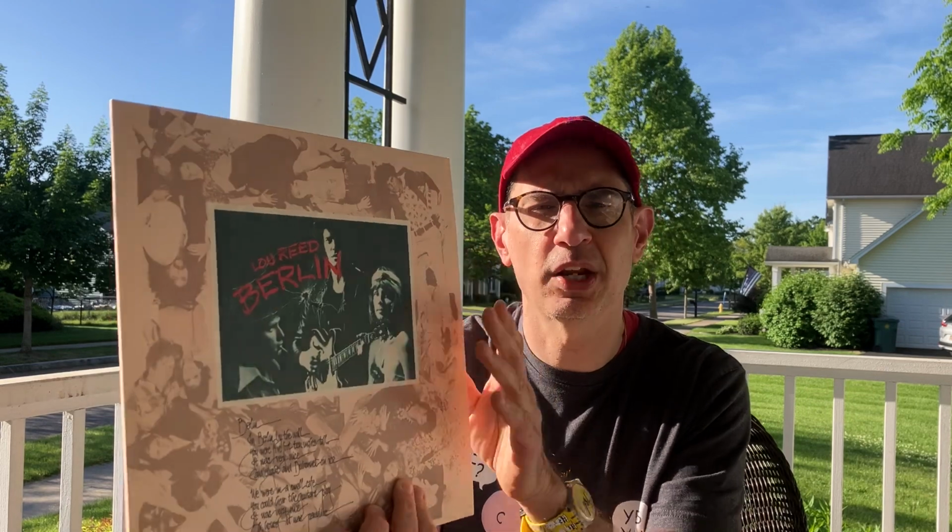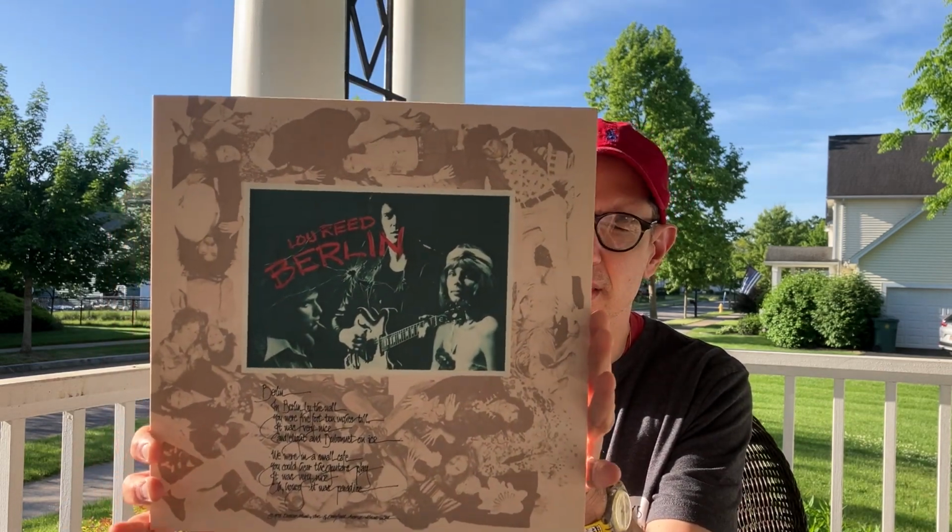And the last title, Berlin. Absolutely love this album. This is from 1973. Again, you can hear David's influence throughout. I had mentioned earlier how Lou would choose different chords to create different moods, to paint different colors, and you can really hear that in the title track. The piano playing is great.